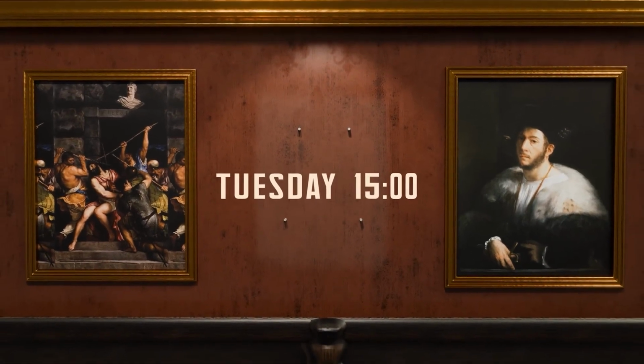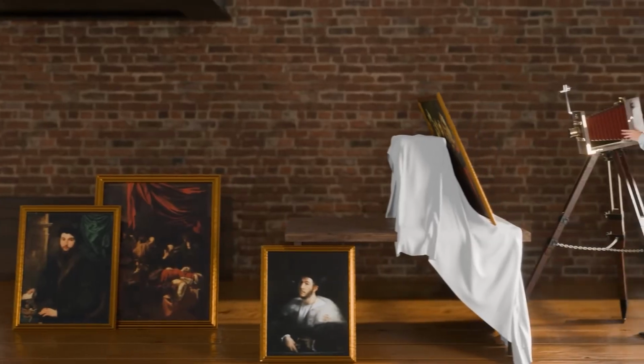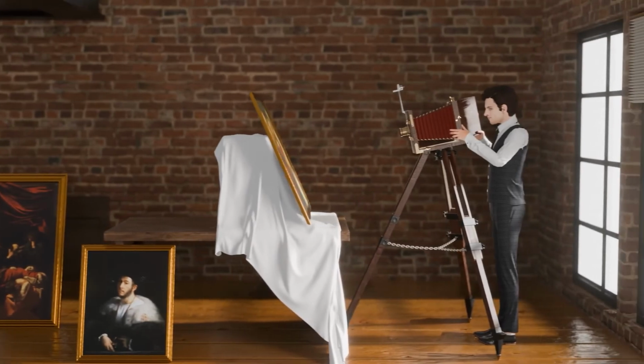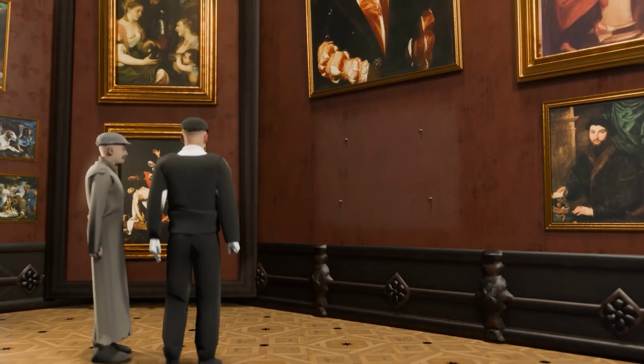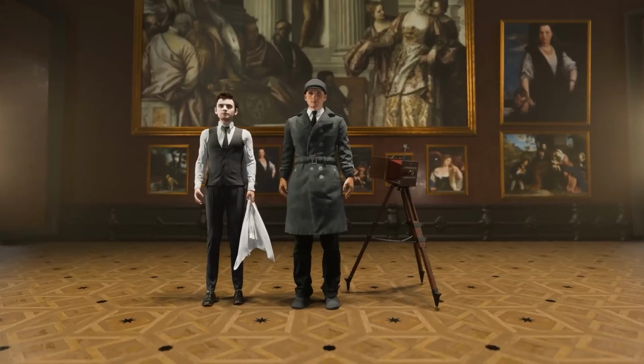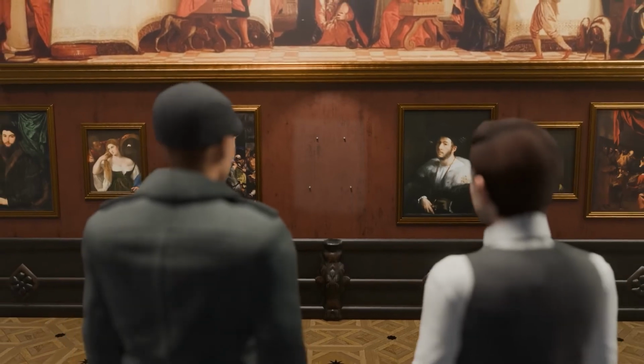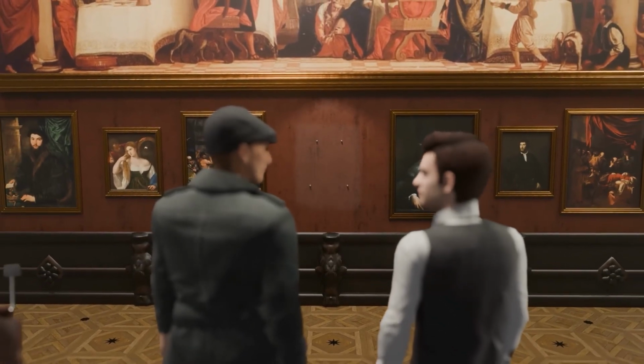It wasn't until the next day that anyone noticed she was gone. At first, the museum thought the painting had been taken for routine photography or cleaning. But soon, the truth set in. The Mona Lisa had been stolen. Panic followed. The Louvre closed for a full week. Thousands of people came, not to see the art, but to stare at the empty space where the Mona Lisa once hung.